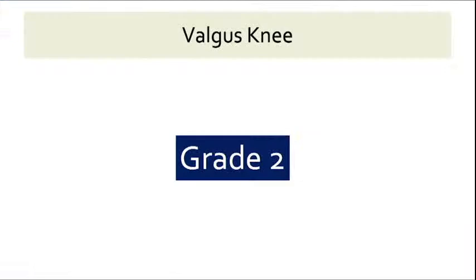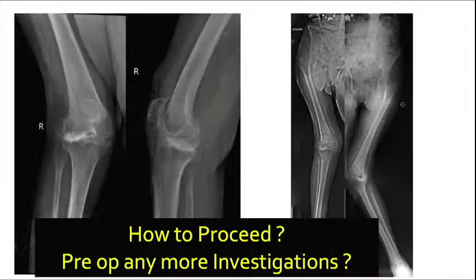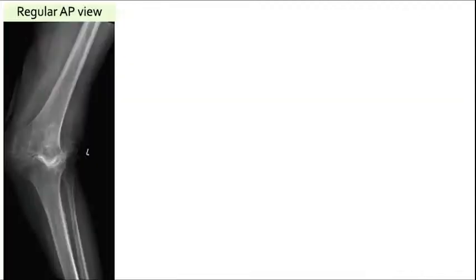Valgus knee in a grade 2. See, a 76- or 77-year-old female with rheumatoid arthritis. Look at the deformity here. Look at the bone loss in the lateral femoral condyle. It's very scary. We might think that we will need a very big constraint prosthesis. With the stress view, we know what we are dealing with. We are dealing with bone loss. Predominantly, the valgus deformity is due to the bone loss and not due to the soft tissue here. See here, correctable valgus. So the stress view gives us the idea.